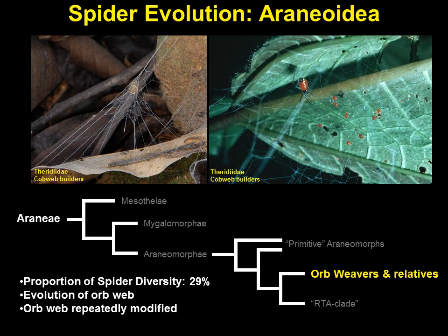A lot of interesting things happen within the Theridiidae. Maternal care is relatively common here. Maternal care, such as shown here on the right of the screen, requires a certain amount of tolerance among the young siblings. In some cases, this sibling tolerance extends into adulthood, and this can lead to the evolution of social spiders.